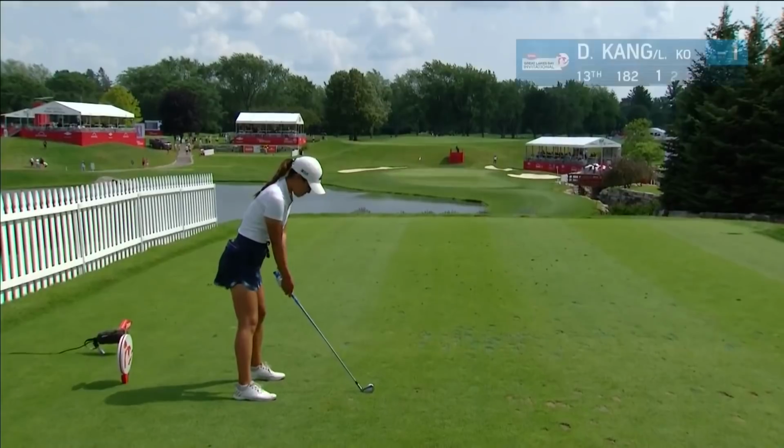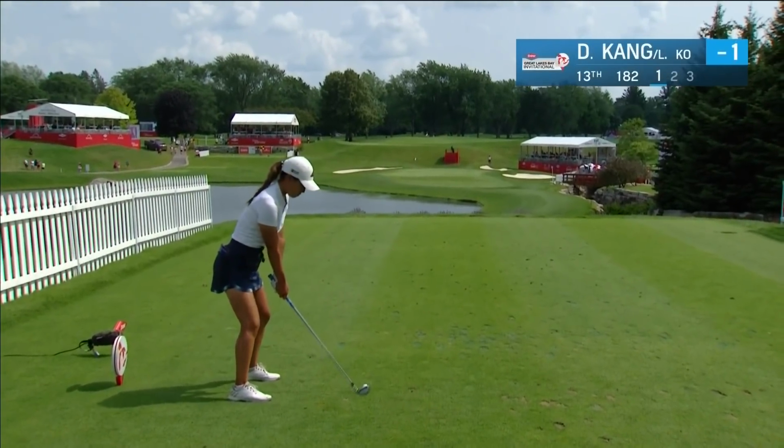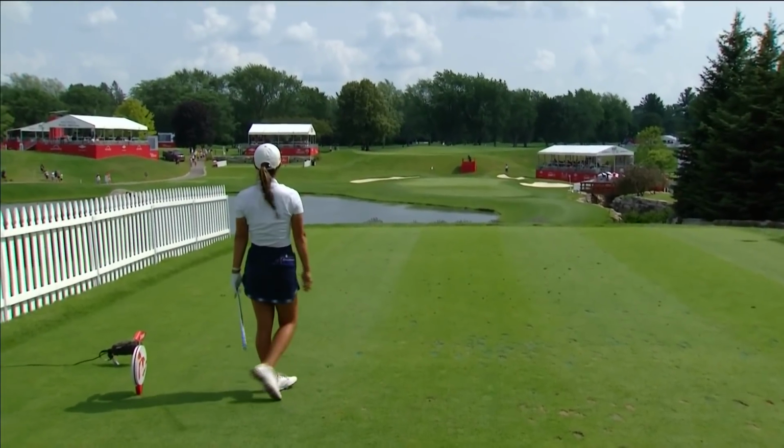182 to the hole location. Plays downhill about 6 yards. A little right to left, maybe a tad hurt. It's a beautiful view right here. And it's out to the right, trying to draw back to that back left hole location. Good looking shot there.